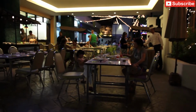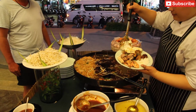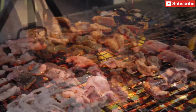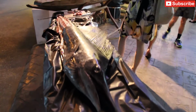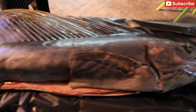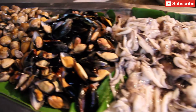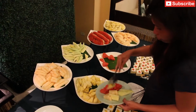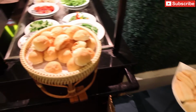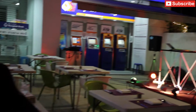At night you can dine downstairs and prepare authentic Thai food as well as Western and other choices. They generally have a meat and fish barbecue as well. The food is really, really good, and as I said, plenty of choices available. Also lots of desserts and lots of salads. And also live entertainment.